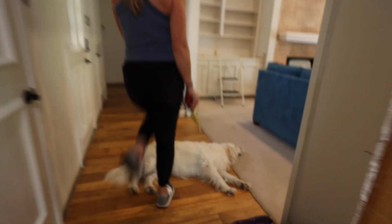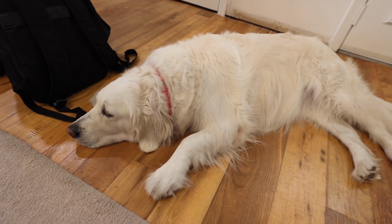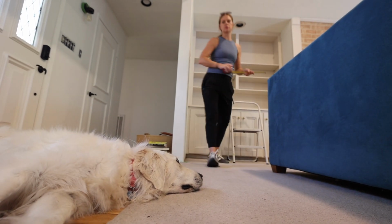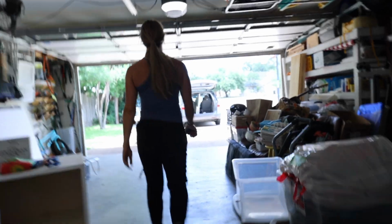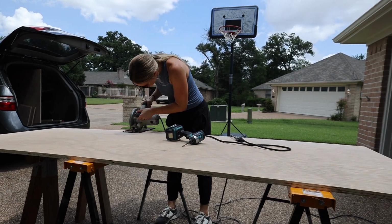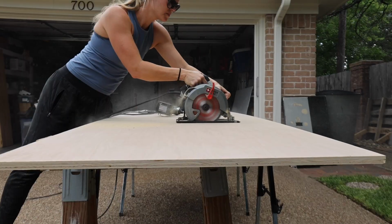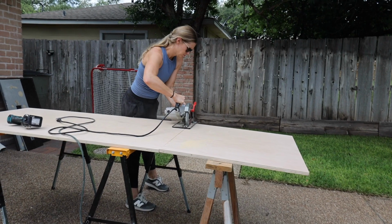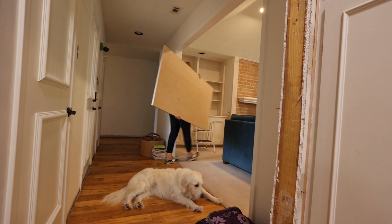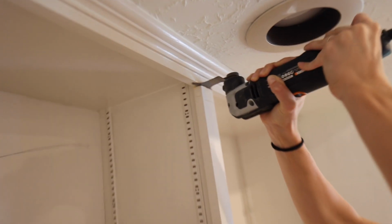Once we got back with the materials, I measured one last time and then got to work. I started by cutting my plywood down to the width of my built-ins and then brought it inside to make sure it would fit. When I got inside, I realized there was one middle piece of trim I needed to remove before I could test out this board.